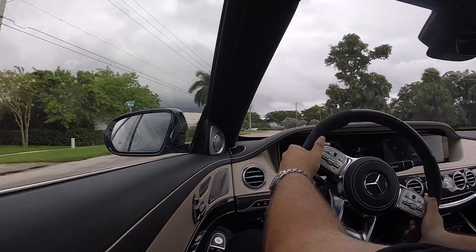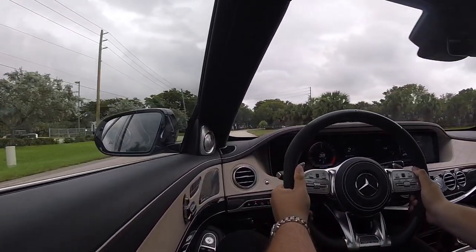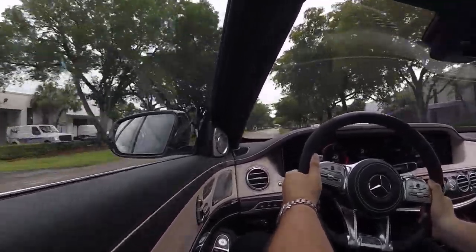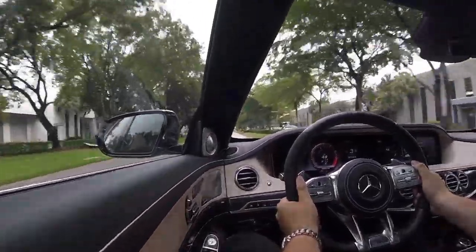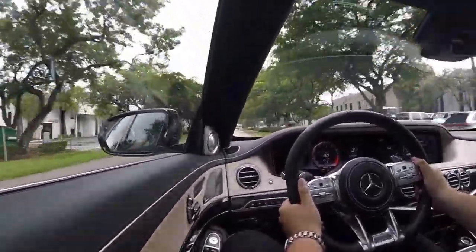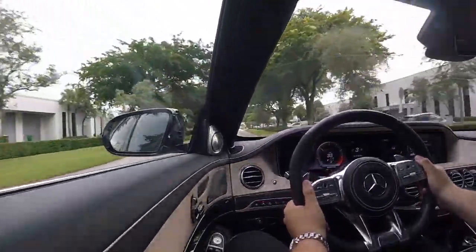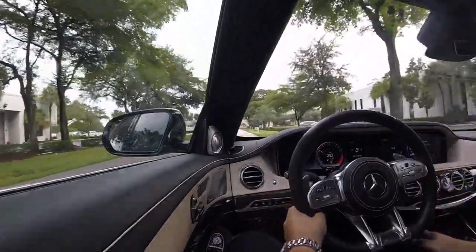I mean, it just handles so well. That 4MATIC Plus really does its job. Honestly, I have no words. It drives just like an S-Class should. Like, what more can you expect from it?